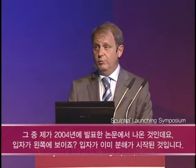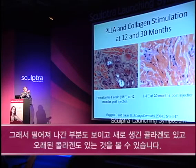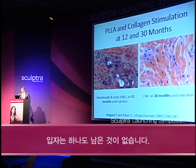This is just work from myself, published in 2004, where you see an implantation of particles. On this side, the particles are already in degradation. They're already fragmenting. You see more mature collagen around it and very young early collagen fibers throughout the aggregate of particles. After 30 months, what you see is an abundant amount of mature collagen, nicely integrated in the tissue without disturbance of pre-existent architecture, and no particles left anymore.